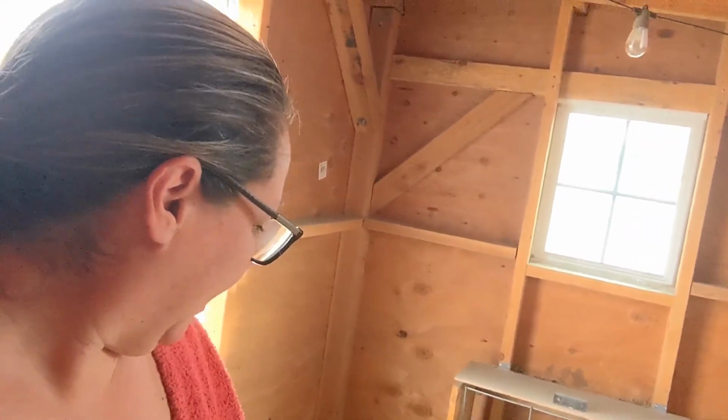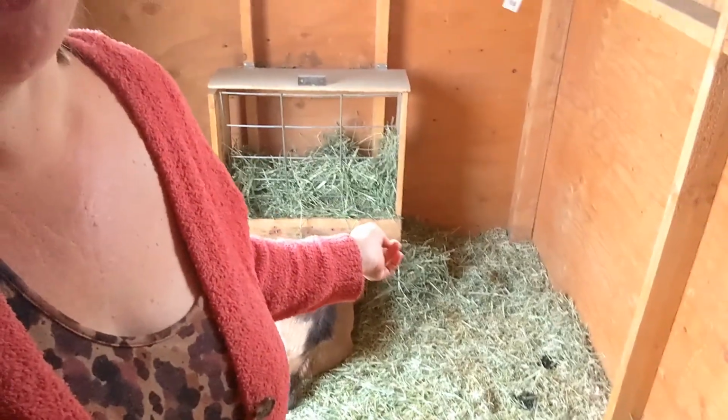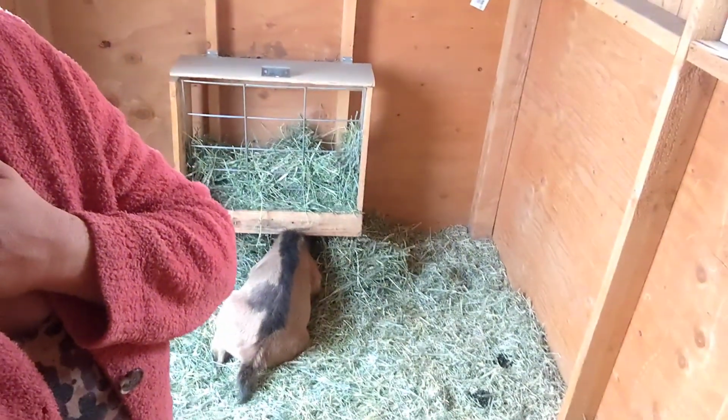Once I come in here and clean up a little bit, I'll spread what they threw on the floor, because usually goats, if you didn't know, are pretty picky about eating food off the floor, especially hay. So the fact that he's doing that, he must have found a really good spot of fallen alfalfa or something. Oh, silly boy.